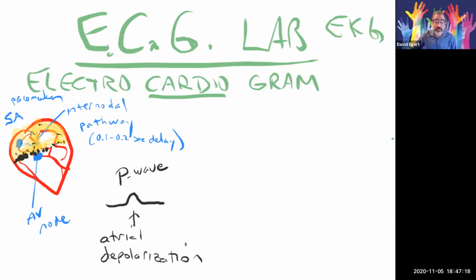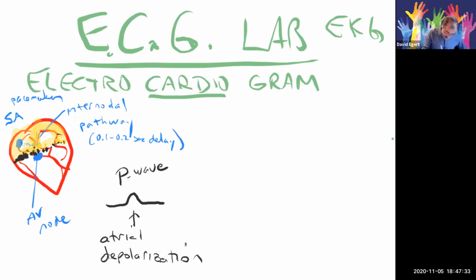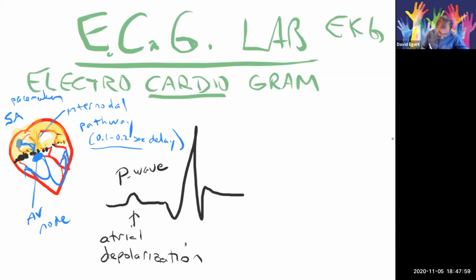What's going to happen next? Ventricular depolarization? Repolarization. Yeah. So what's going to happen is we have that delay through the internodal pathway. Then we fire off the AV node, which is going to excite the ventricle muscles and make the ventricles contract. And then we're going to have ventricular depolarization, which is way more dramatic because there's a lot more muscle here. And it's going to create this big mess called the QRS complex. And this is going to be from ventricular depolarization.